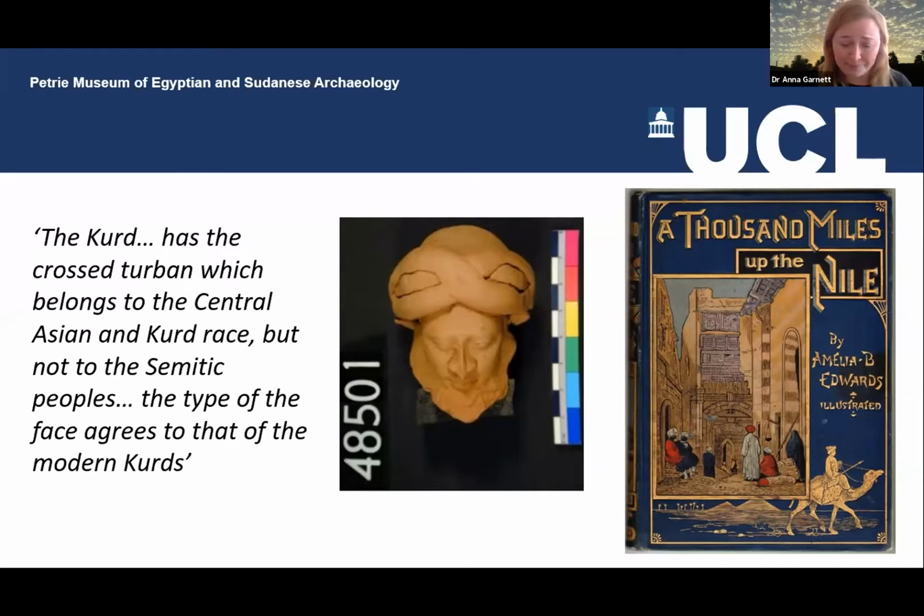And I mentioned Amelia Edwards' memoir also of her trip to Egypt, A Thousand Miles up the Nile. This book is fascinating in many ways, but it contains extremely racist language to describe modern Egyptian people, highly inappropriate language. And we're trying to tell these stories in the new entrance gallery, again, to be as transparent as we can about the history of the collection, but also to move away from this idea of hero worshipping in Egyptology, which has been extremely commonplace for many years.